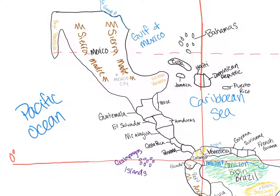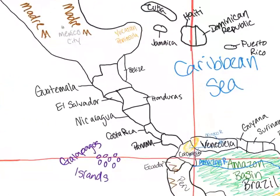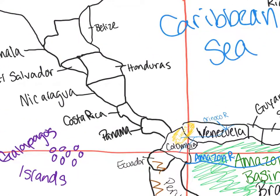And then we have the Panama Canal. That is man-made, okay? People dug out the canal, and that is in Panama, right? Why was the Panama Canal important?